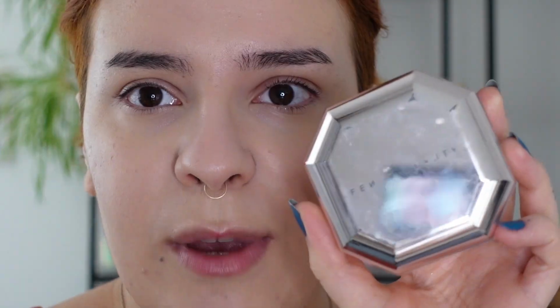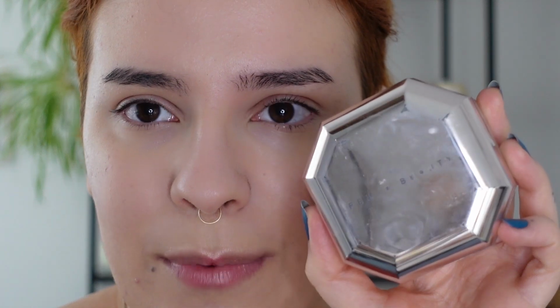Now, powder is probably the second most important step, second to setting spray, which we will get to at the end. And the powder that I have used for years, and I am shocked that I have not finished this. I'm actually kind of close to finishing it. It's the Fenty Beauty Pro Filter Instant Retouch Setting Powder in the shade Butter. This powder is very beat up, as you can see by the packaging, but if you have oily skin, this powder is a godsend. It is quite blurring, and it also sets your makeup so well and keeps your oils at bay. It's bloody lovely.